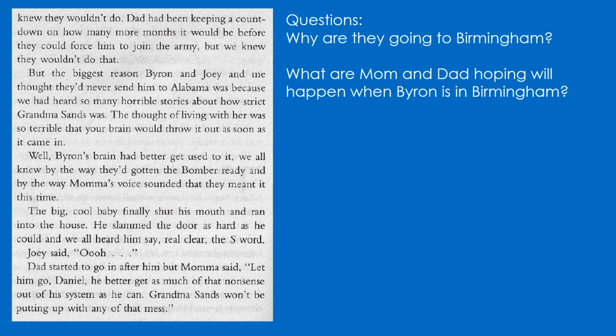We all knew by the way they'd gotten the bomber ready and by the way Mama's voice sounded that they meant it this time. The big cool baby finally shut his mouth and ran into the house. He slammed the door as hard as he could, and we all heard him say, real clear, the S word. Joey said, ooh. Dad started to go in after him, but Mama said, let him go, Daniel. He better get as much of that nonsense out of his system as he can. Grandma Sands won't be putting up with any of that mess.